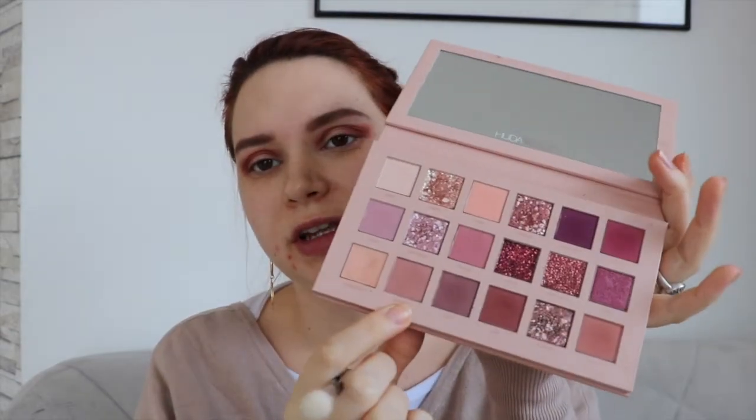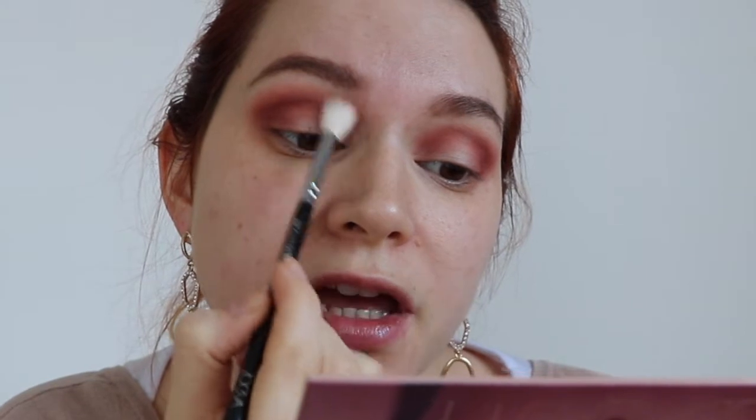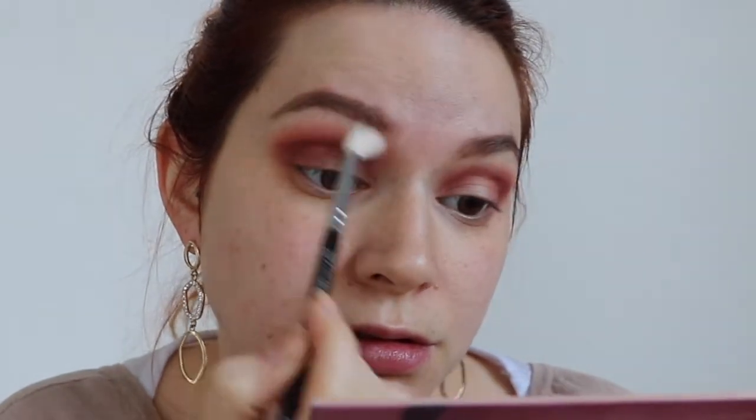With a bigger and fluffy brush, I'm gonna take the color Secret, which is a more cool toned nude, and just a little bit I want to put the color right here close to my eyebrows. I have the impression that it really softened this area and it's not that blank anymore, but we don't have a big color, just subtle.